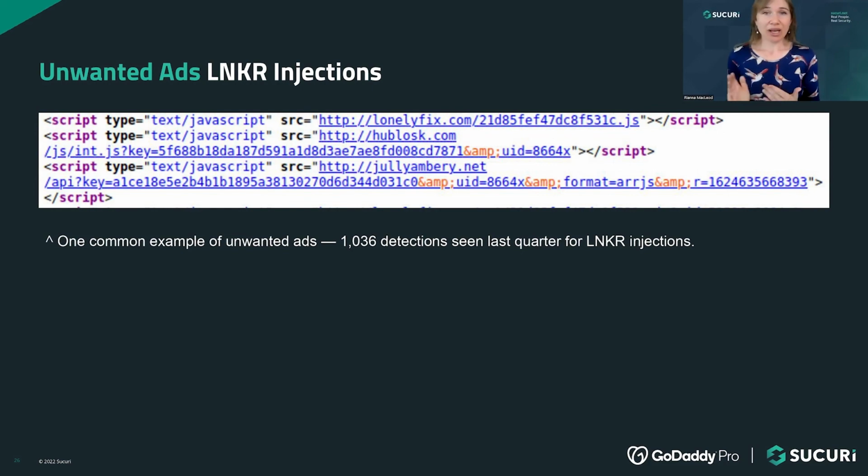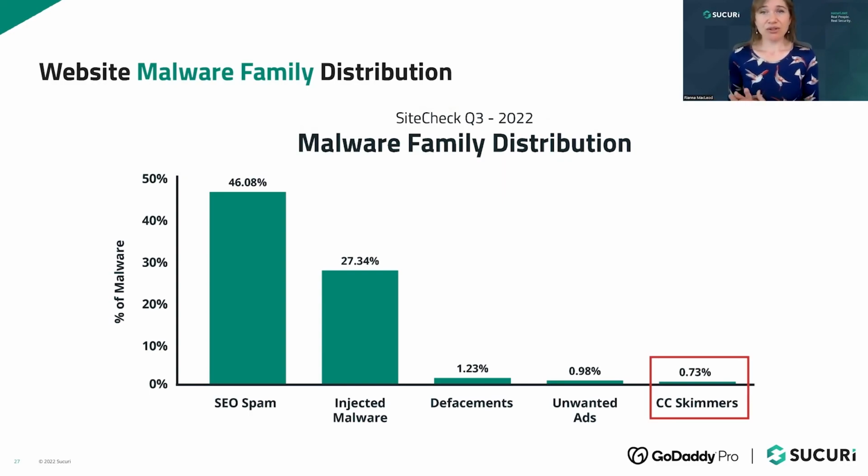Last but not least, we have credit card stealers. Also known as MageCart, skimmer malware was detected on 1,902 websites last quarter. These detections were spread across 59 different variants, and they impacted ultra-popular WordPress, Magento, and OpenCart CMSs.